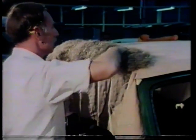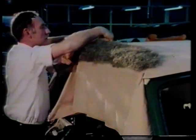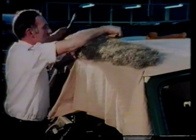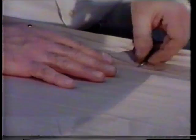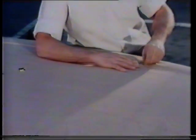Fashioning the convertible hood is a process of several stages of lining, padding, shaping, and covering. From color matching the headcloth and hood supports to the twin rear reading lights, this model has every appearance of a hardtop. The whole operation takes one man 1 week to complete.